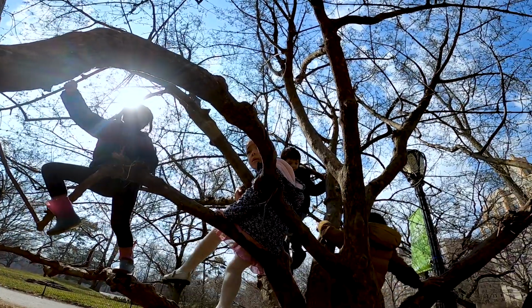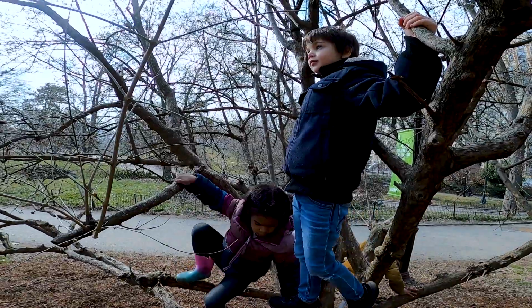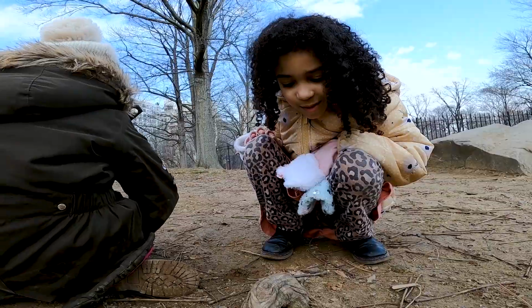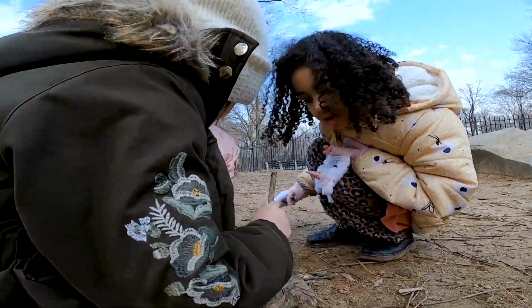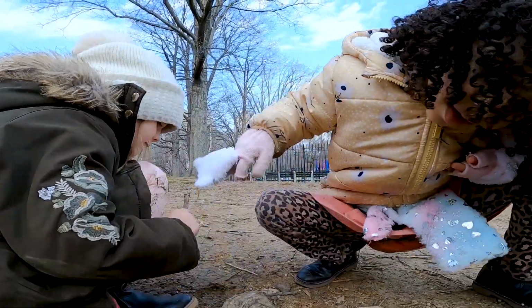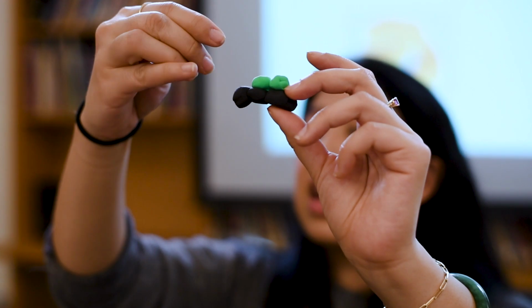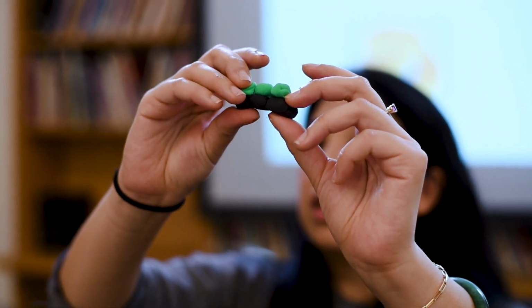So science in lower school at MCS can look so many different ways. We utilize Central Park and we utilize nature a lot, and I think that is the key throughout all the grades. And I think the important thing as well is that it's hands-on and also relevant to their lives. Because scientists record their observations all the time, okay?